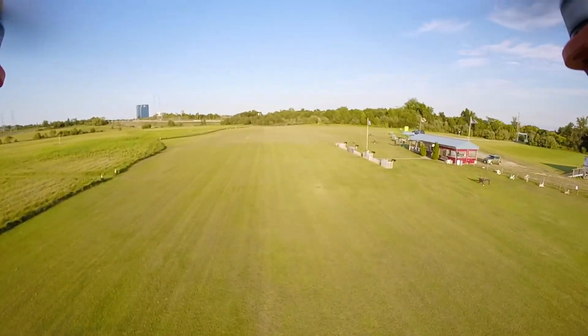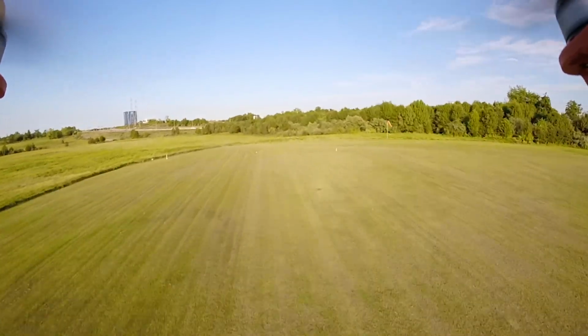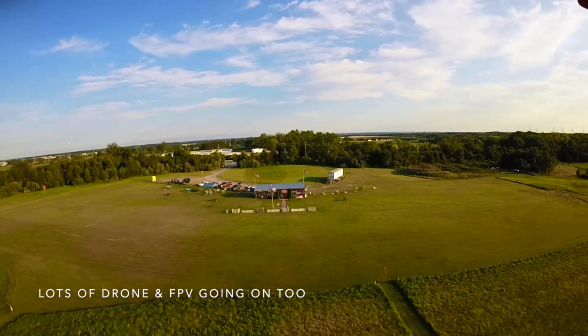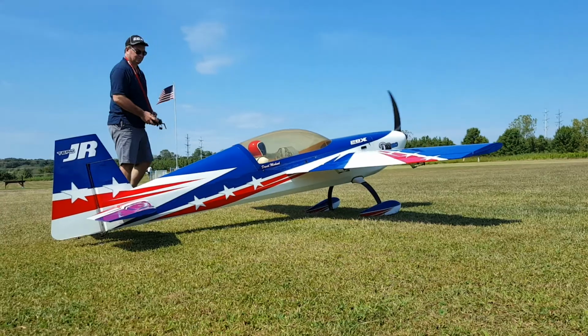Now behind me is approximately 500 feet of runway, which is actually pretty standard for a lot of flying fields that you'll find out there. Now this one only has grass. Some of the other ones you'll find out there may have a paved surface, or some of them actually lay down a fabric for their main runway. Now the size flying field that we have here in Maryland accommodates for a multitude of different size aircraft. So you'll see everything flying out here from free flight to gliders to quarter scale, half scale, and we've got plenty of space even for turbines.